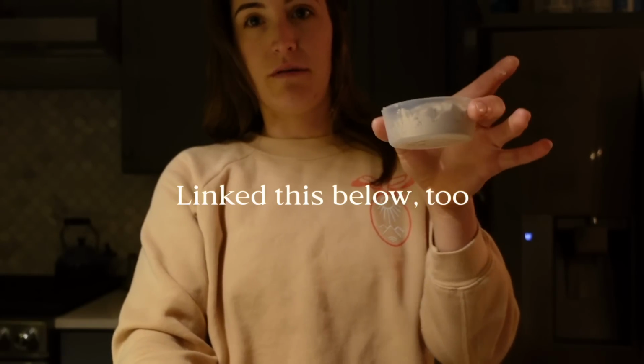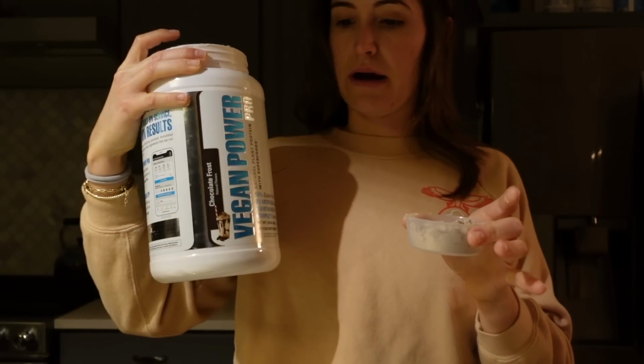But I always put them in these little containers so I can shake them in my almond milk when I'm done with the workout.